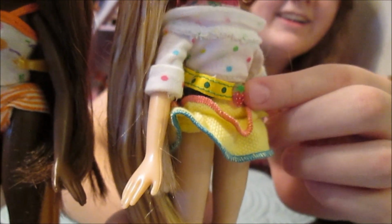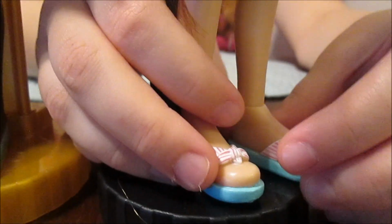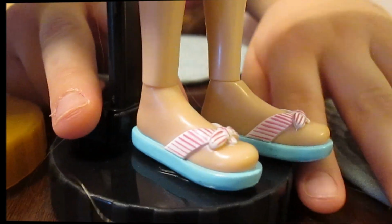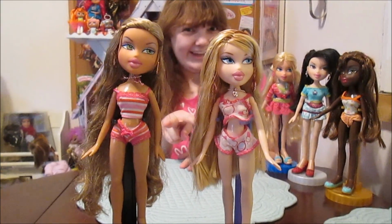And then this skirt, which might be my favorite piece of hers, has the little strawberry. It's so cute. Oh my gosh. She's adorable. And then check out these shoes. I love them so much. Really unique shoes. I love the detail on these. The little stripes on the little ribbon. They're so cute. So these are the two girls who have their second outfits.